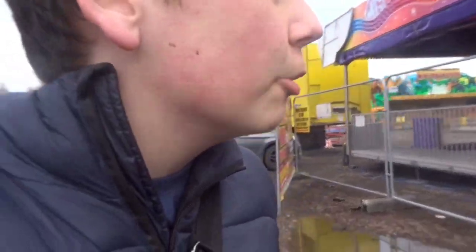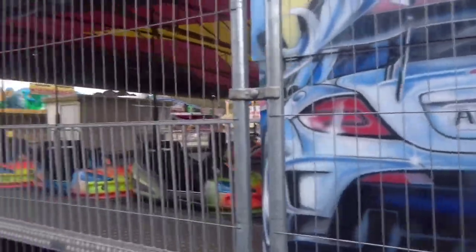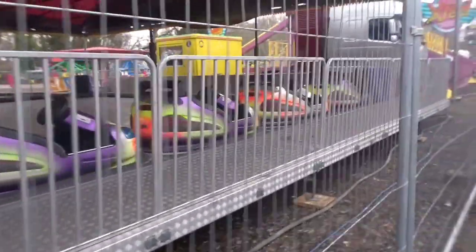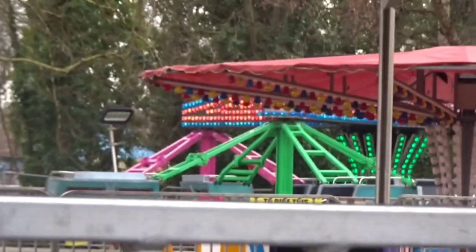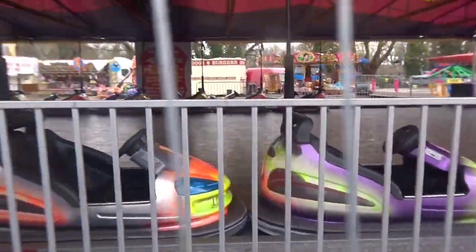Anyway, we'll show you around the site from the outside. So we got the Dodgems. As you can tell right now, it's not open. We're filming this about an hour before. Over the back there, we've got the Twist. We got some family rides, like little tiny ones, a few juveniles.